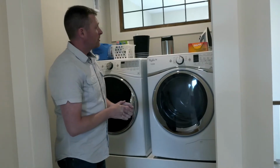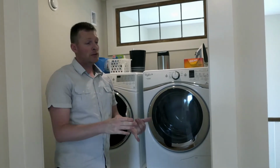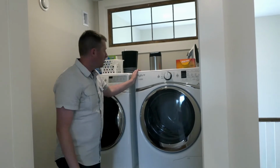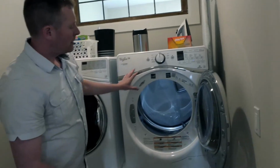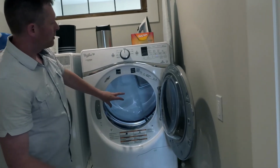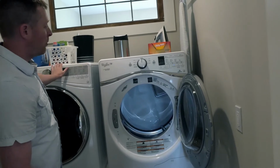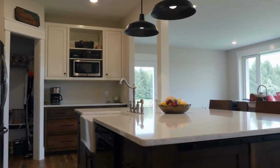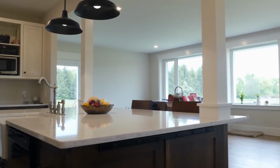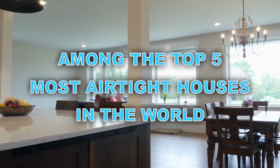The house is so airtight, we don't want to be blowing our air outside, and that includes bath fans, range hood, and a dryer. So our dryer is a condensing dryer. It's going to dehumidify all the clothes in the drum and pump the water, just like your dehumidifier can, down the same drain as the washer. I could only find 1 or 2 houses that were tighter. So I would say top 5 tightest houses in the world is a fair statement.